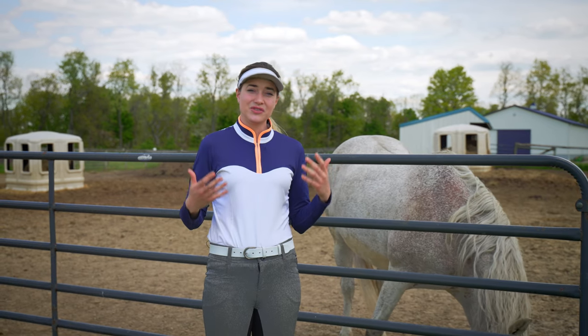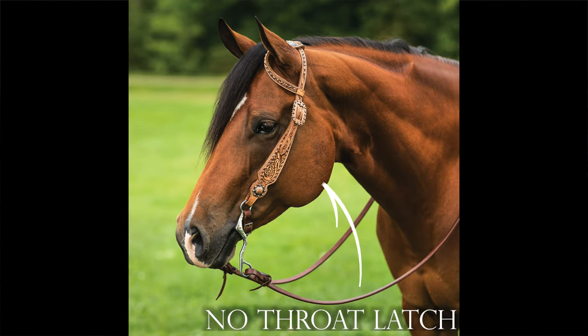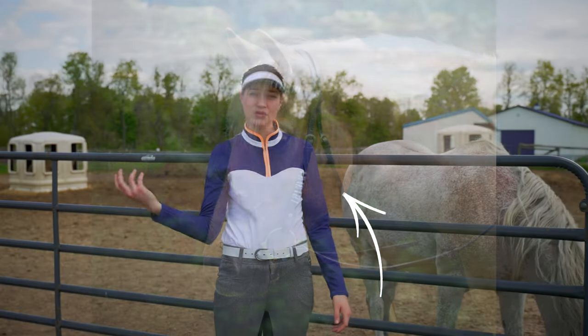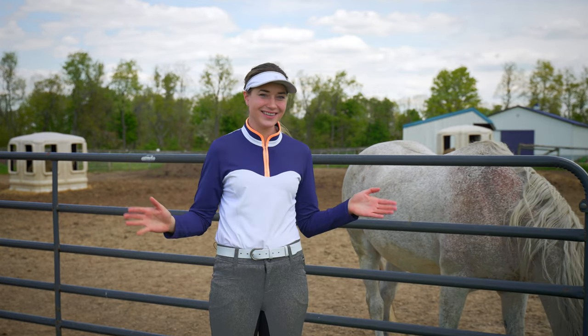The other element of safety that I consider is the throat latch on the bridle. So does my bridle have a throat latch? Sometimes in the Western industry, you'll have bridles such as this one that don't have a throat latch. And I always like riding in a bridle like this one with a throat latch because it prevents the bridle from going over the horse's head when you're riding. And if you have one without a throat latch, they can end up going over the head and you can end up riding bridleless maybe before you're ready.